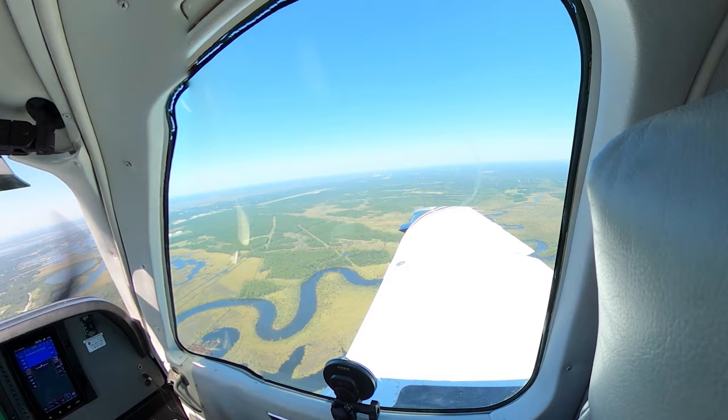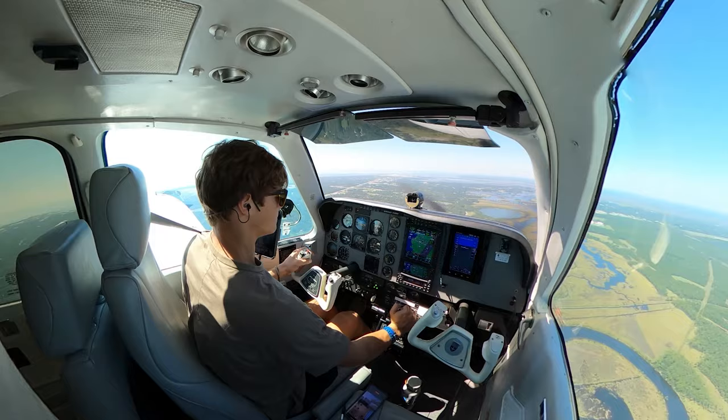Trent Lott Tower, Responder 268 Mike Echo, 5 southwest, inbound. Mike Echo, tower, report a left base for 35. Alright, we'll call you on left base for 35, Mike Echo.